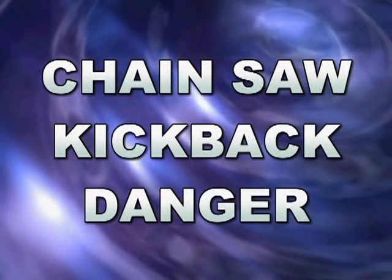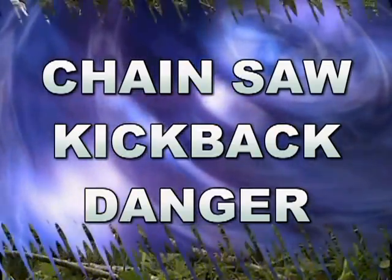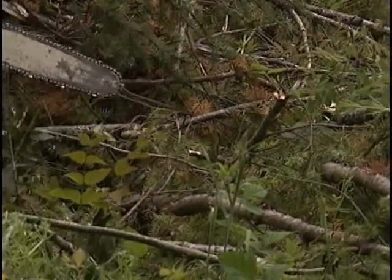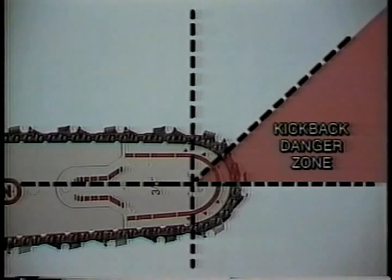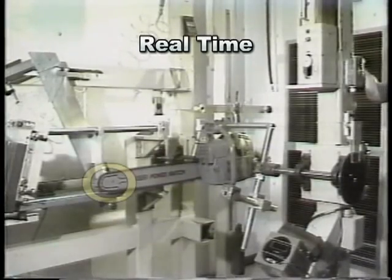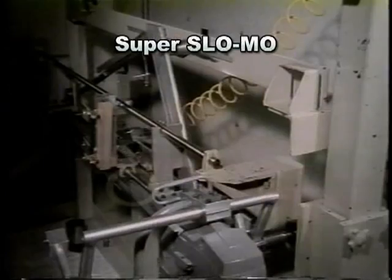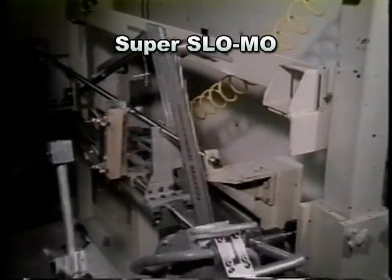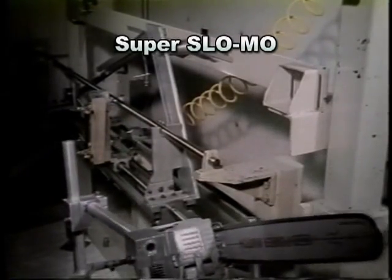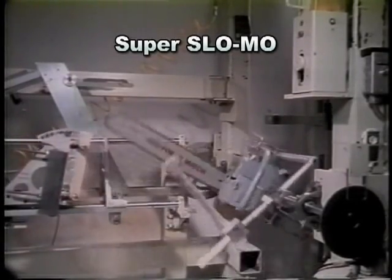All power saws can cause kickback, but the worst by far is the chainsaw. Most chainsaw injuries are caused by kickback. This is the kickback danger zone. Oregon Saw, a large supplier of chainsaw bars and chains, developed this demonstration jig and video to illustrate the speed of a chainsaw kickback. In case you think you will have time to react once the kickback happens, think again.